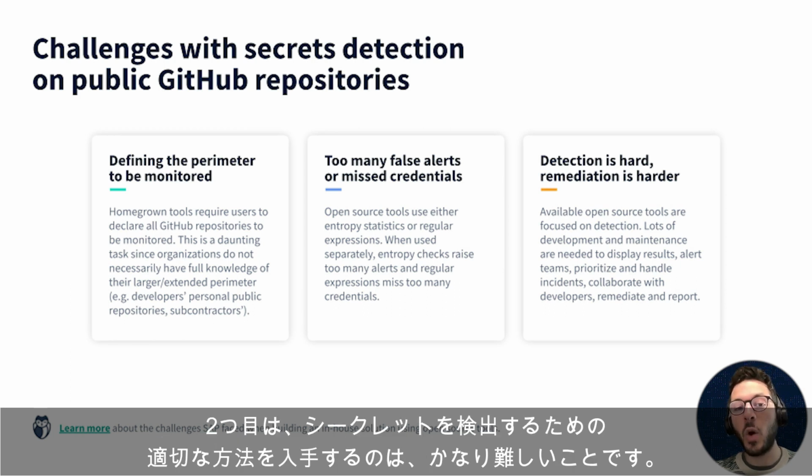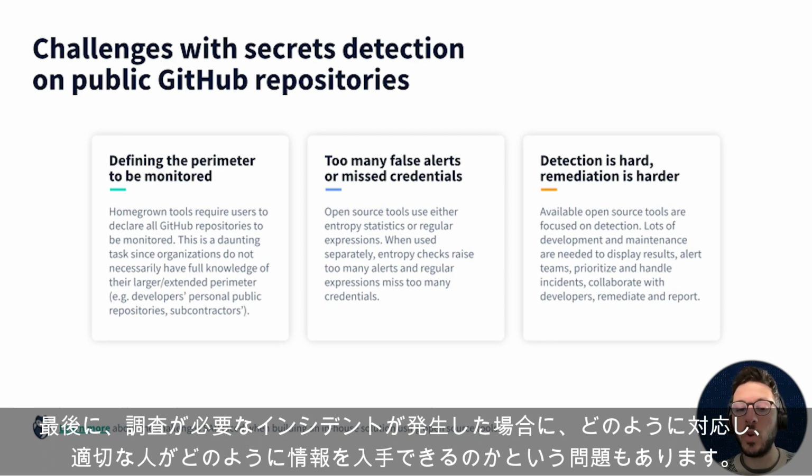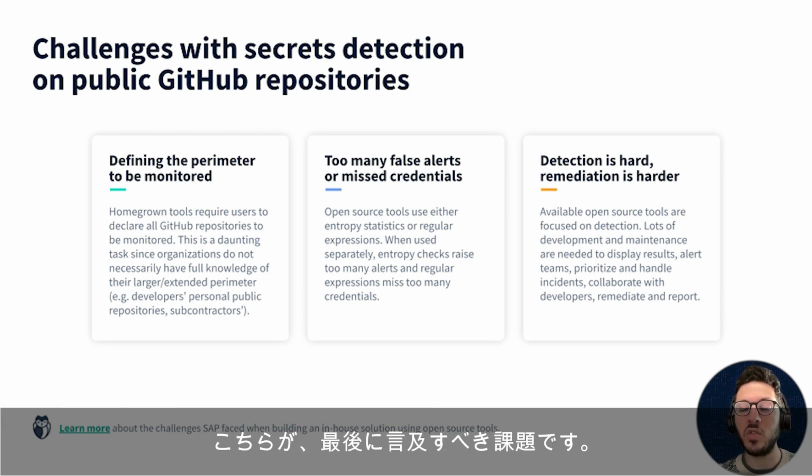Second is quality of secrets detection is something that's quite hard to get right. You need to find the right balance between not having too many false alerts, but also not missing too many credentials. And lastly, it's also a case of how to react and how to easily get information to the right people once there is an incident that needs to be investigated. That's one last challenge to mention.